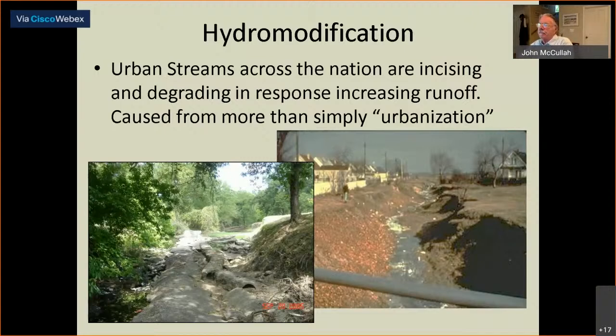The photograph on the left shows a stream in Austin, Texas, the most flood-prone city in the nation, they say, because of the caliche soils. But if you look, they run their sewer lines down the stream. That one sewer line had to be abandoned because of incision. They had to put in a second sewer line on the left of that. And it's almost time to replace the third sewer line over on the left. So this is the condition of hydromodification. Next, Jack.